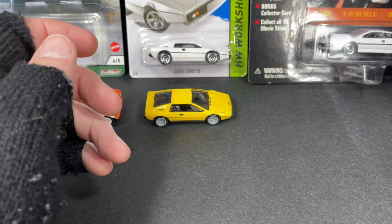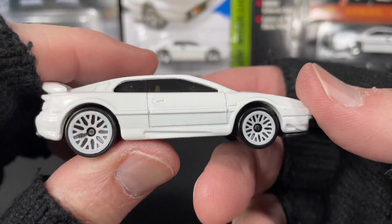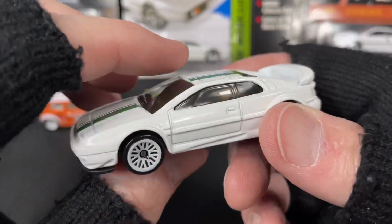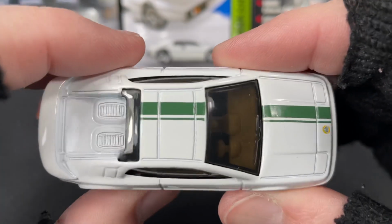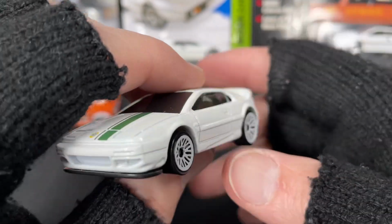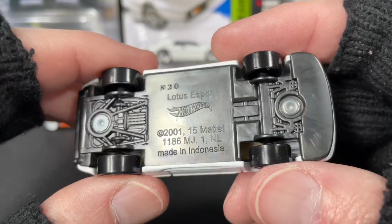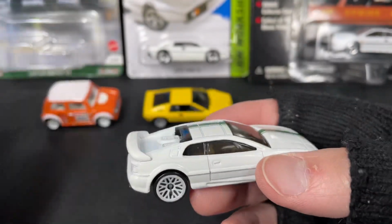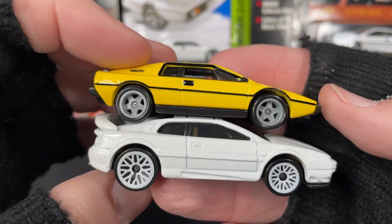And that one. And this is the one that came in the Motor Show, I believe. The Motor Show set, which is available now in stores. And I picked this one up already a while back. But I've seen it this week. It's still on the pegs at Target and Walmart. And the Lotus Sprint. Not the S1, but another Lotus. And we can compare it to the new one I found, which I don't think is really that new.